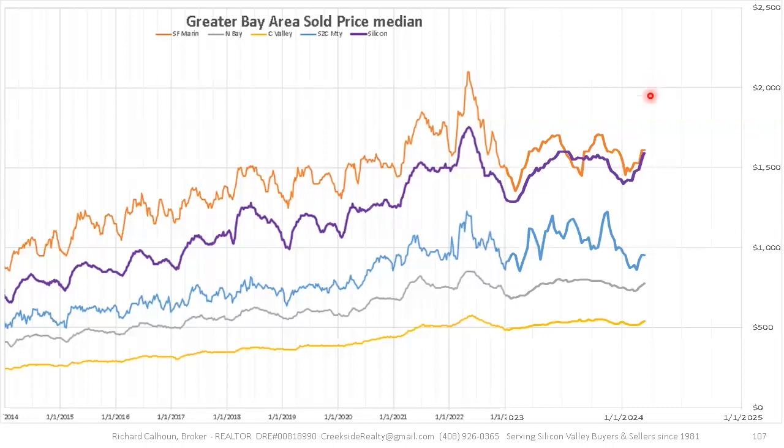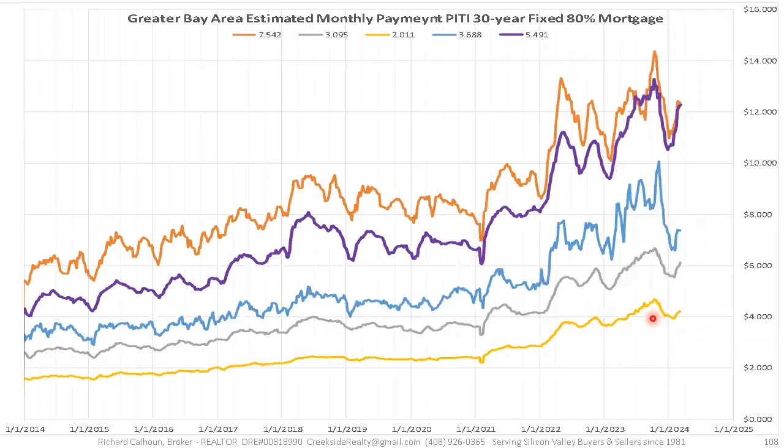Here's the median sold price for the 5 regions. As you'd expect, the cities is the most expensive, then Silicon Valley, Central Coast, North Bay, and Central Valley being the most affordable. Here's the estimated payments in the same order.